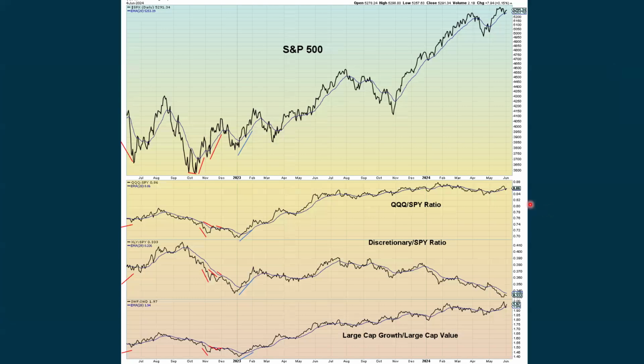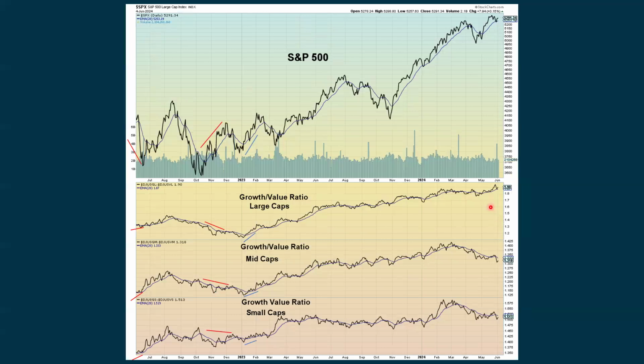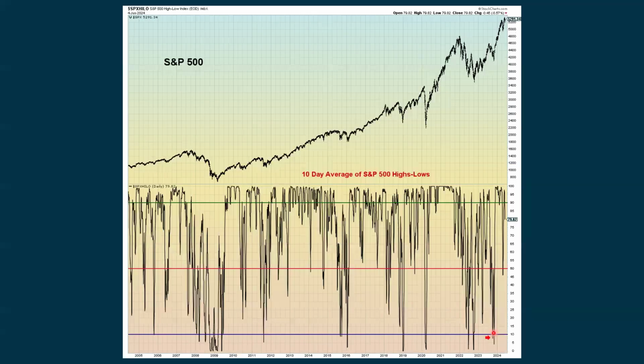With our growth to value ratios, not much of an improvement with the Qs to the S&P. Still seeing weakness with discretionary to the S&P. Bounce back up when we compare large cap growth to large cap value. So a bit of an improvement with the large caps, a little bit of a turn up. It's still negative with the mid caps and the small caps. We're still slightly negative here.